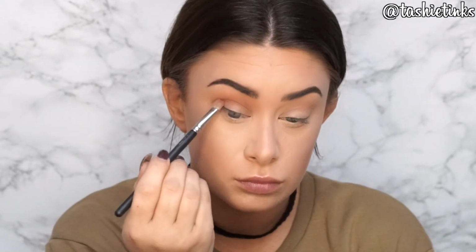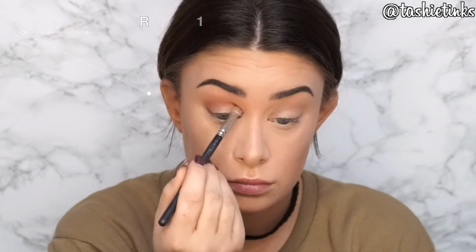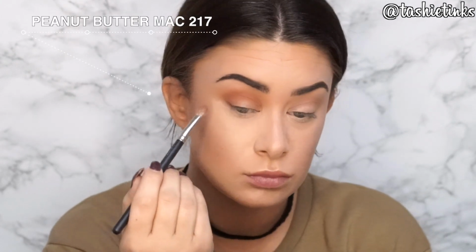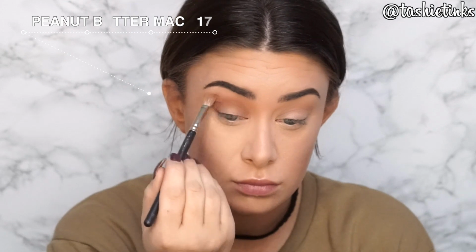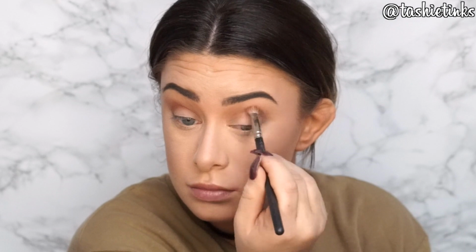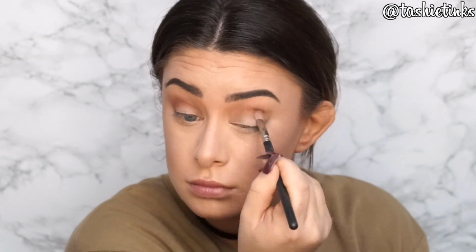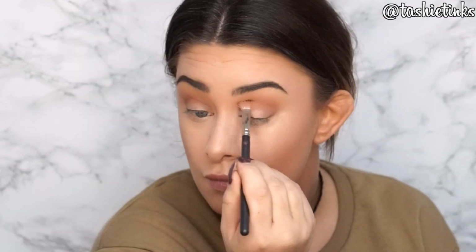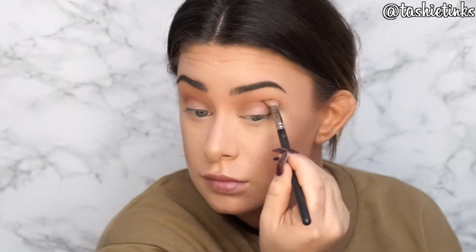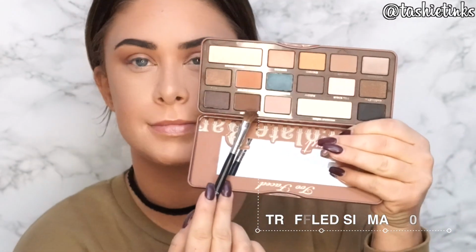So taking my Sigma E40, I'm going in with peanut butter. I'm taking it on the fluffy brush first to give that wash of colour that you saw as a transitional colour. And then I'm going into my MAC 217. Same colour, would you believe it? This is peanut butter as well. But obviously because it's a slightly smaller, denser brush, it gives you more of a pigmented look. Just keep building up the colour until you're happy with it. I'm just running this from the inner to the outer crease in small circular motions and windscreen wiper motions.